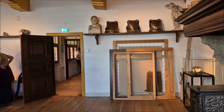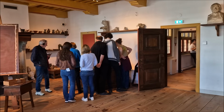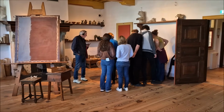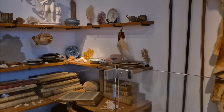One of the highlights of the museum is Rembrandt's reconstructed studio, where visitors can see demonstrations of his painting techniques and learn more about his artistic process. The studio is equipped with replicas of Rembrandt's original tools and materials, providing a fascinating insight into the working environment of the artist.